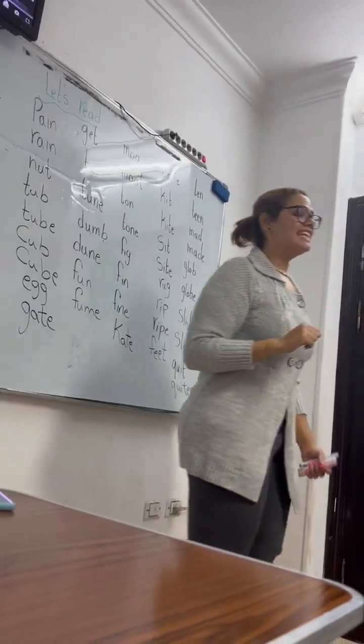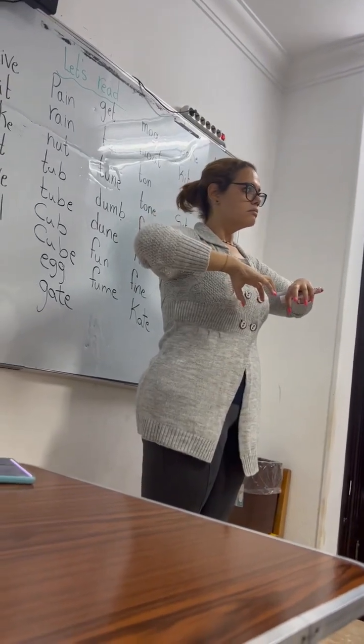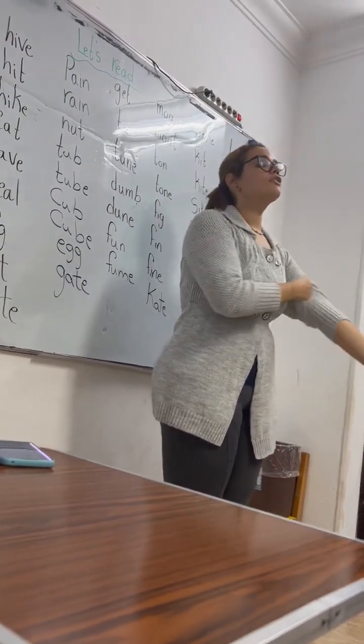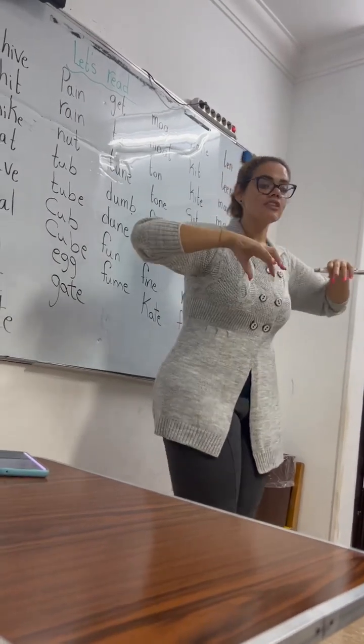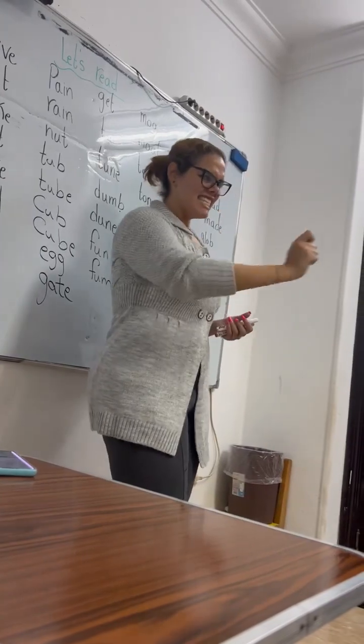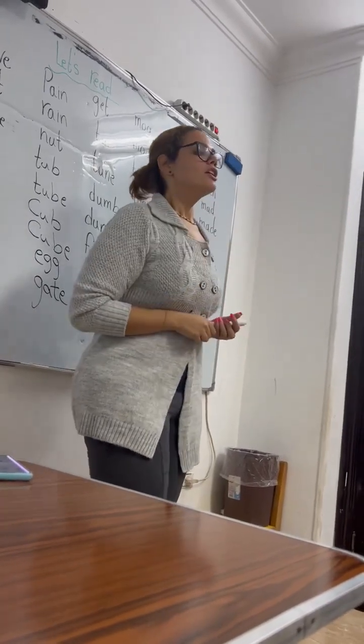Short vowel E, E. Short vowel E, F. Long vowel E, E. Great job. Let's say the words and let's read together.